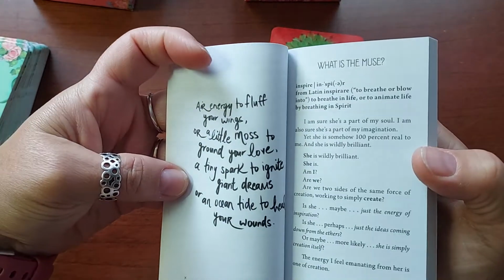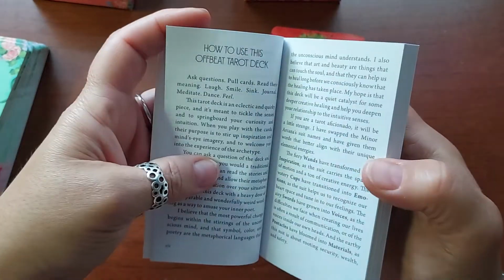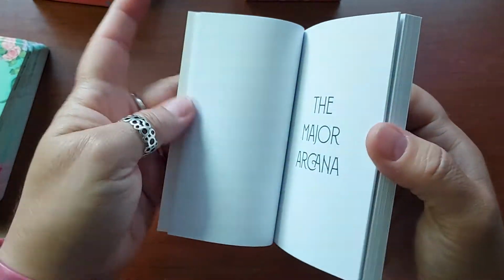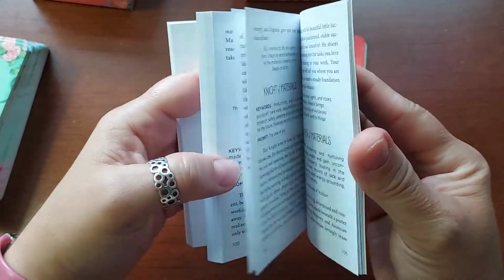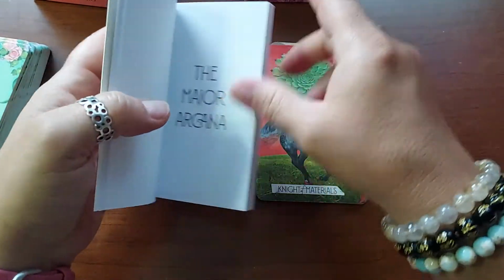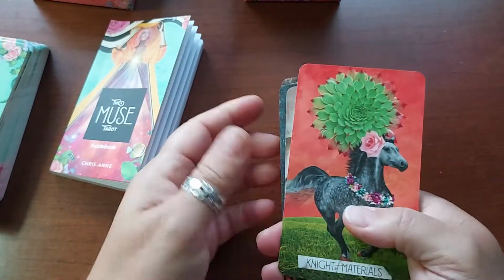Awesome. So she's got quite a bit on the Muse thing and how to use this offbeat deck. And then it goes into major arcana. So she's got this little section here, which looks very interesting. I like her a lot. I really like Chrysanne a lot. She's awesome. All right. Let me see which one I want to read. We got Night.